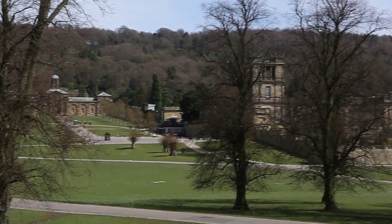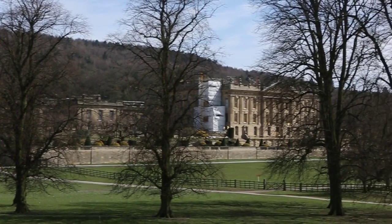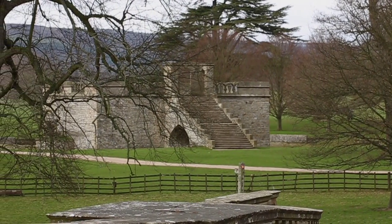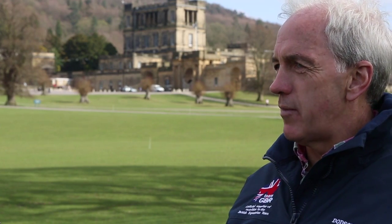Yeah, it's a completely new course for the riders and the horses, which is great, and thanks to Dodson Horrell and the fact that they've come on board, it means that we've had the extra money to help turn the track round, because that's not cheap. But I think there's lots of challenges out there. It's sort of changed the course in many ways.